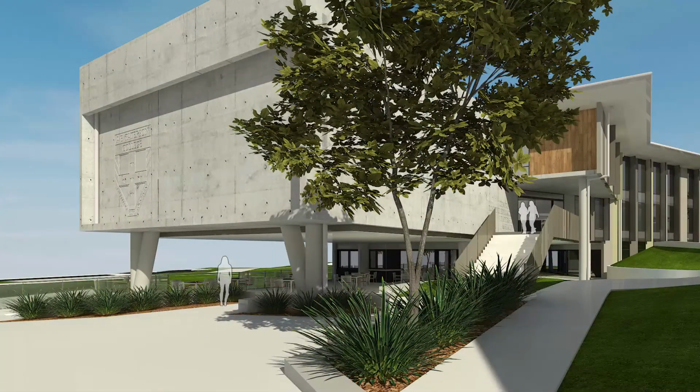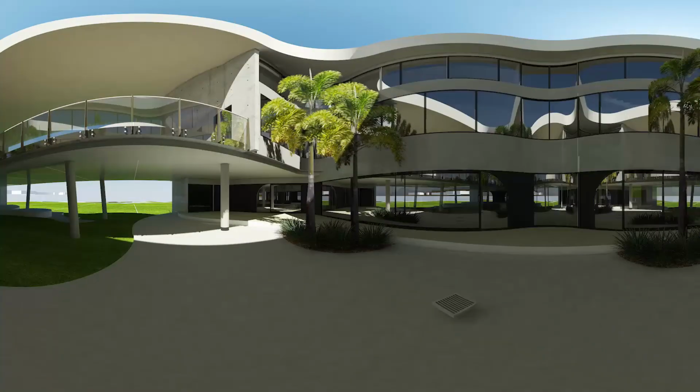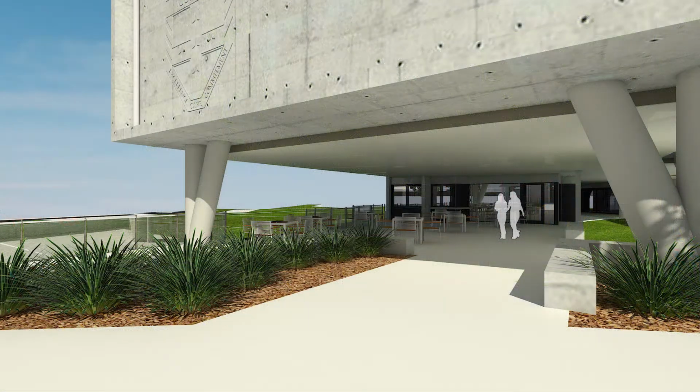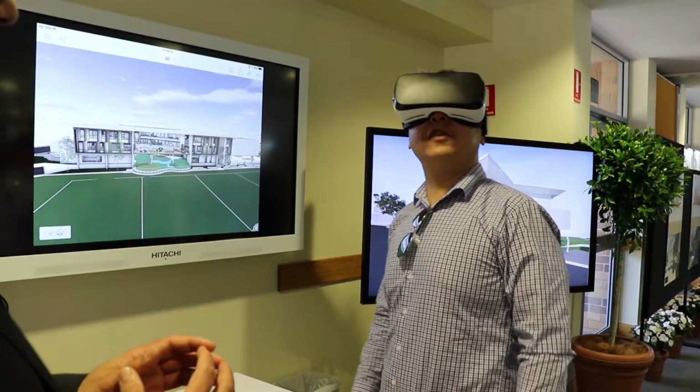What an exciting time to be part of the AB Paterson College community. 2018 will be a year of enormous change as we witness the construction of one of the most outstanding and well-researched educational facilities ever to be built on the Gold Coast.